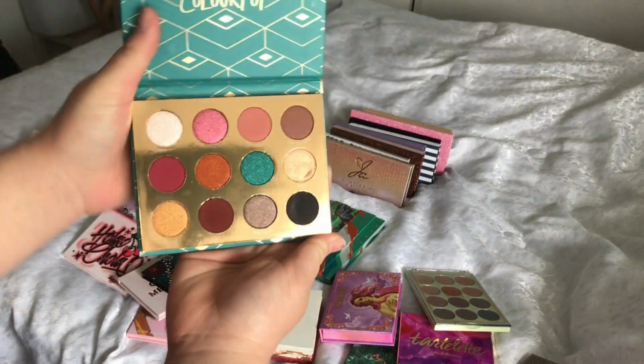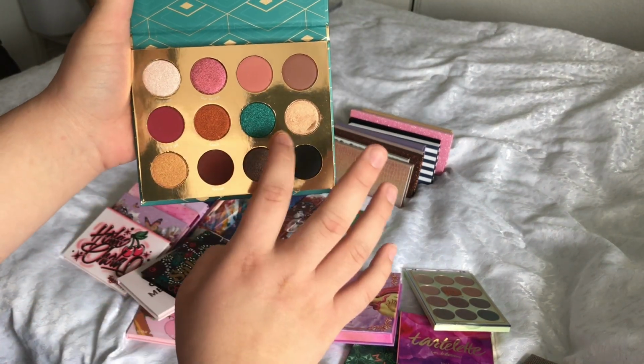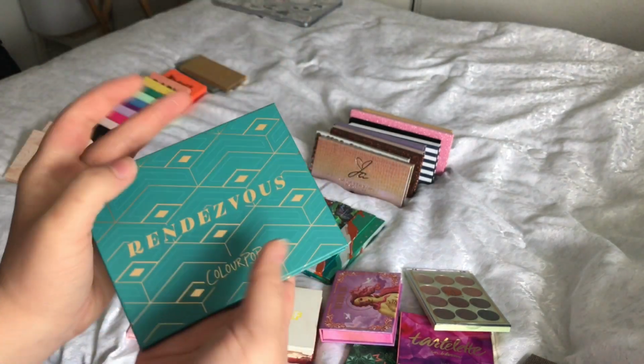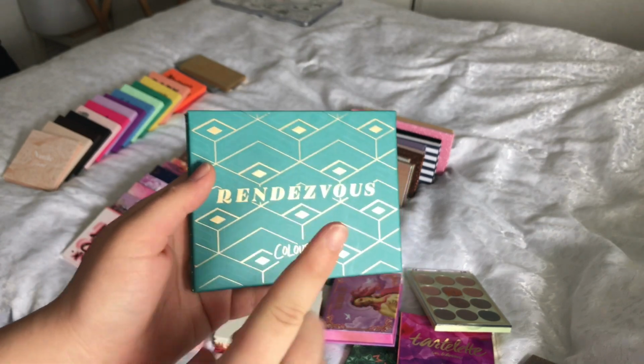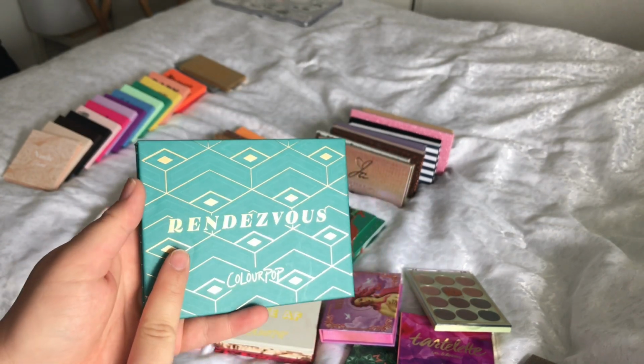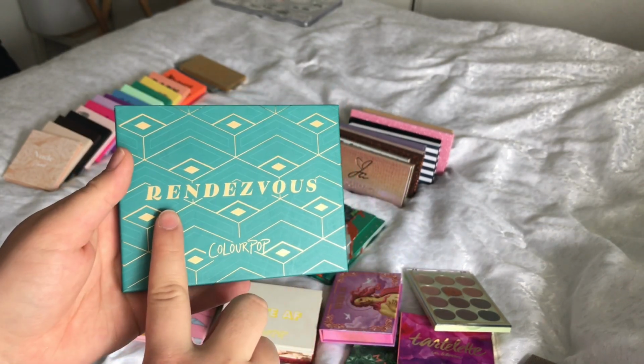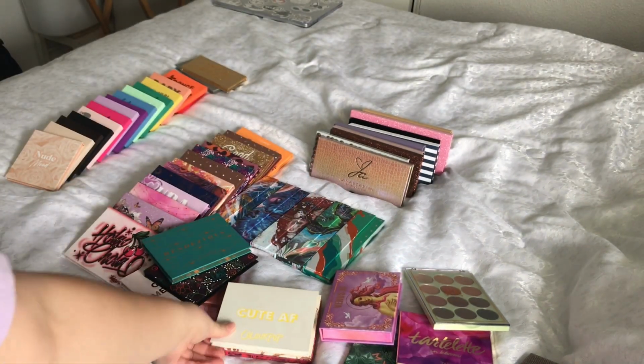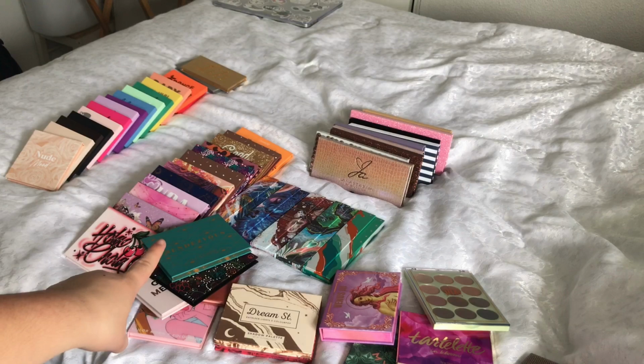The Rendezvous palette. Again, pretty neutral, but it has that really pretty teal in there and it just catches my eye. This was supposed to be an Ulta exclusive. They ended up launching it on their website, which was weird. But yeah, it was Rendezvous and Sweet Nothings. I decluttered Sweet Nothings and sold it. I didn't really wear that one, but Rendezvous was unique enough for me to keep.